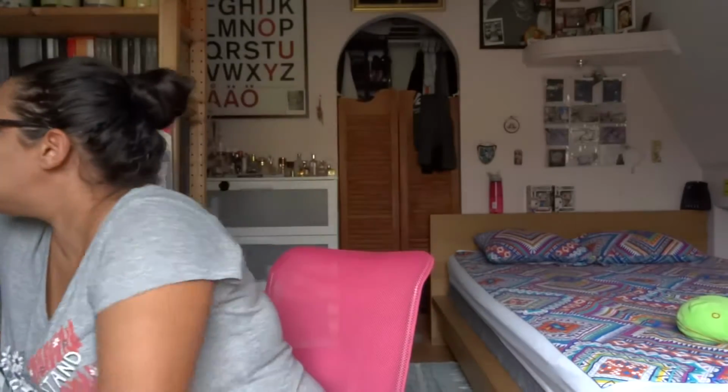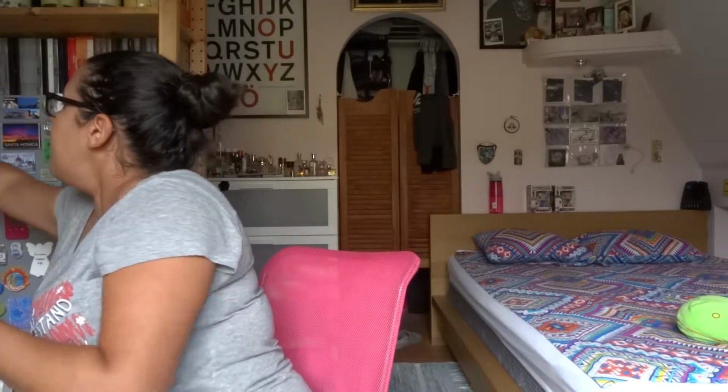I'm going to move all this, and now we are heading to, I'm just going to move everything like that. After Texas, we went to Arkansas, to Hot Springs. I didn't buy anything there, and the next place is Tennessee. We went to Memphis.